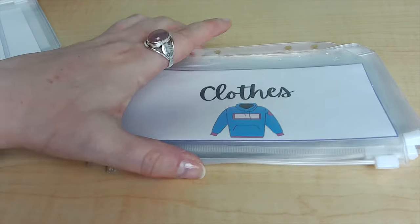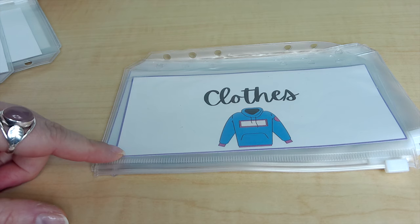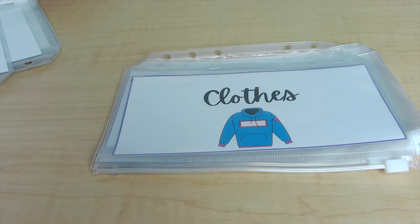The next one is clothes. So again, my two boys seem to go out of clothes all the time. They also seem to go out of them at the same time. It would be better if they could stagger that. I don't know why they can't, but they don't. And so suddenly I have to buy loads of clothes for two different people.